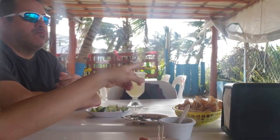So I'm not sure how I feel about this hot dog, but I'm gonna try it. It's like a hot dog? It tastes like a hot dog. It has sort of like a seasoned mayonnaise on it. It's a hot dog. It's all right. I think I much prefer the chips and the beans.